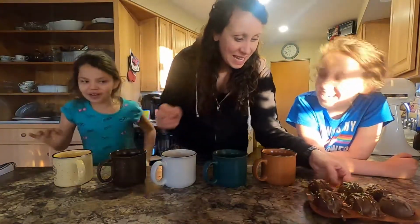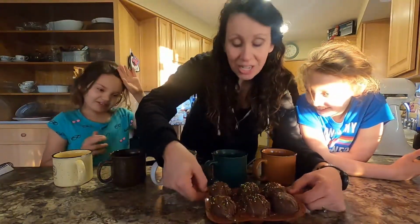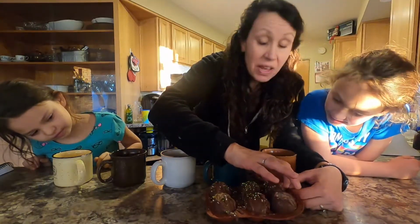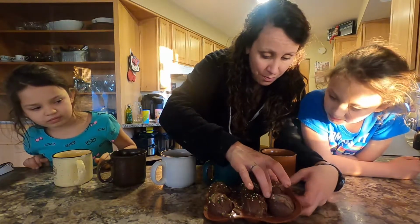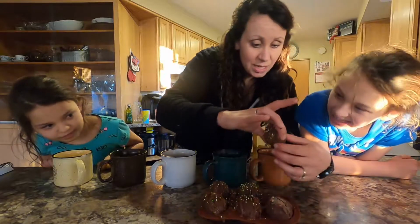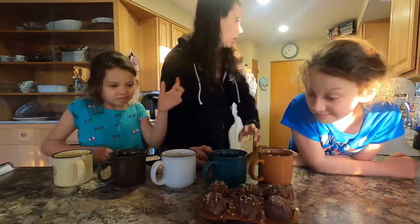Okay, it's time for the moment of truth. The girls are calling it the moment of taste. We got our hot chocolate bombs together. It was an adventure to get them together. I'll be honest, it wasn't smooth. They're probably not as pretty as what you'd get in a store, but we're excited to try them. They're beautiful, Mom. You think they're beautiful? Our topping hasn't dried yet, but the girls cannot wait a minute longer.